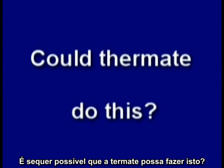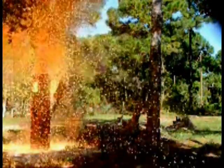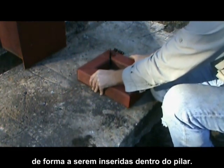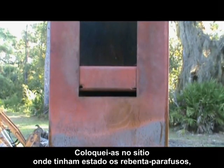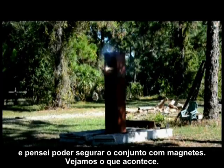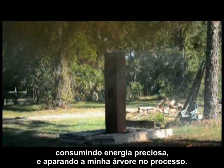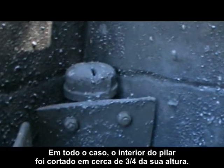Is it even possible that thermate could do this? I guess it is. I made a 4-sided box cutter split in 2 pieces so they could be inserted inside the column. I held it up on the burnt-out bolt blasters and thought I could hold it down with magnets. Let's see what happens. I think my box cutter blew about 30 feet up, consuming valuable energy and trimming my tree in the process. Nevertheless, the inside of the column was cut about 3/4 of the way through.